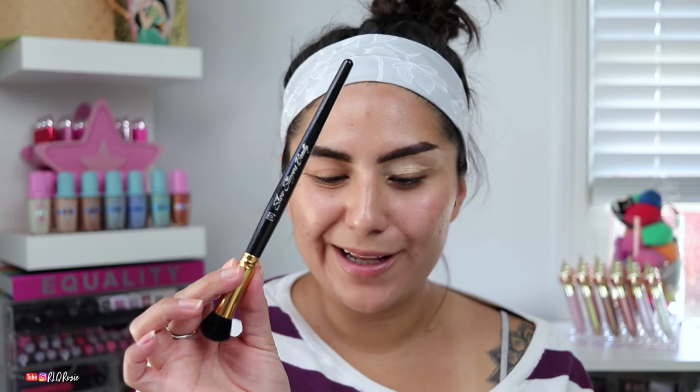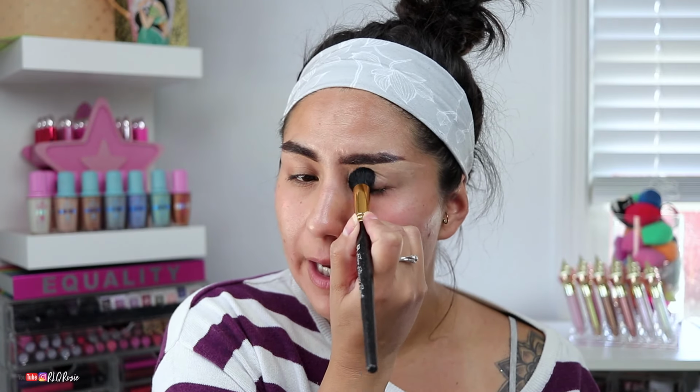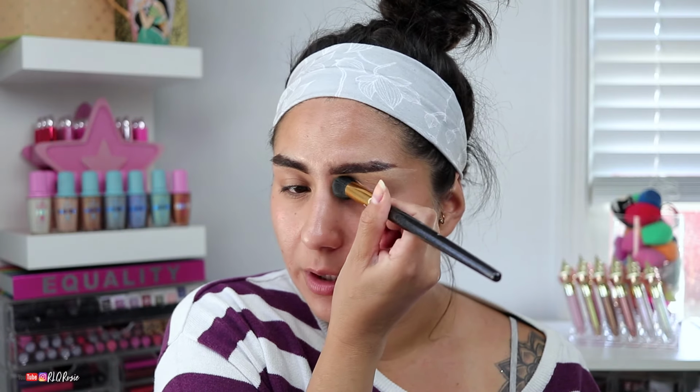This is another indie brand. This is from Nay the MUA. The kit is the brow kit and they're the Glam Supply. I'm not 100% sure if she sells like actual sale or if it's just wholesale, but I will link her information down below. She's so sweet.